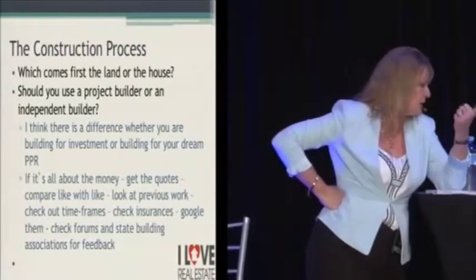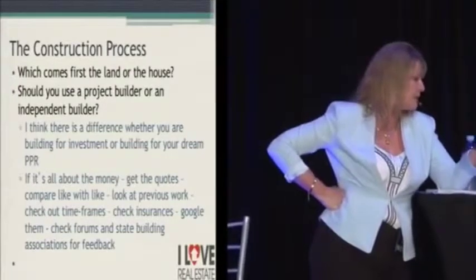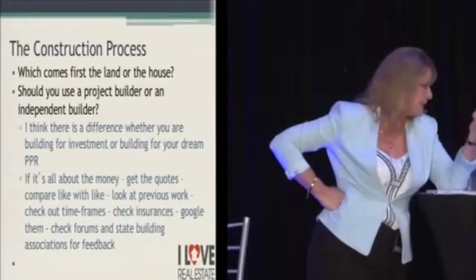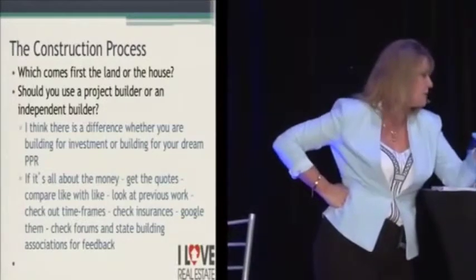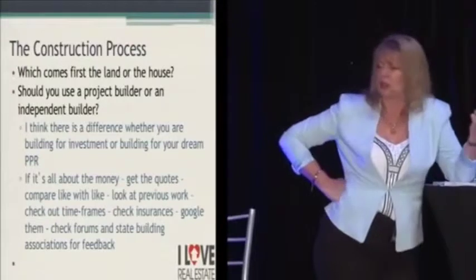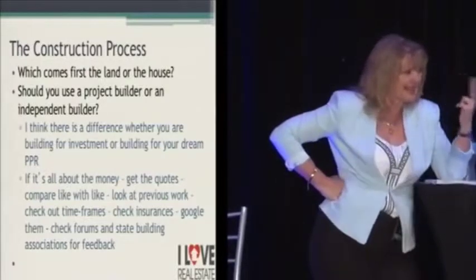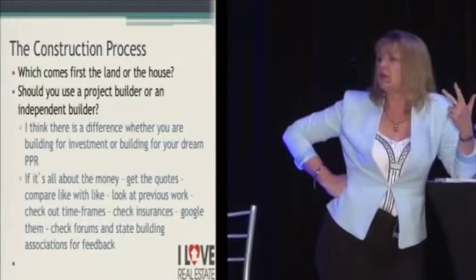So you look at the previous work. You've got to check out their time frames and how long they actually take to build this kind of stuff, because time is money in this. It definitely is. Check your insurances. Just Google them. Absolutely Google them. See what other people are saying about them. Check out the state authorities that they need to be registered through, and look at what's being said about them.